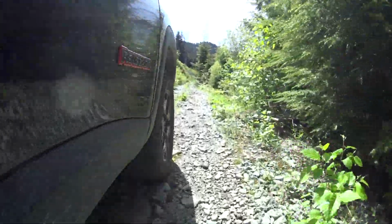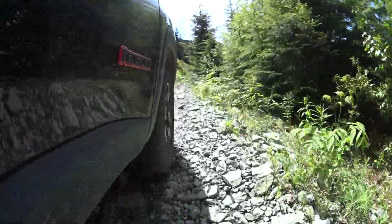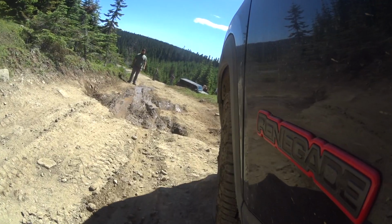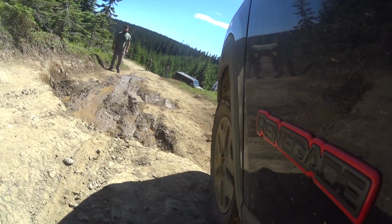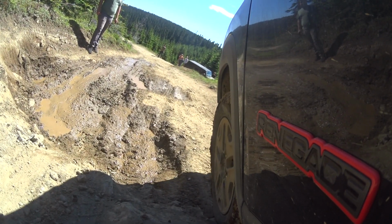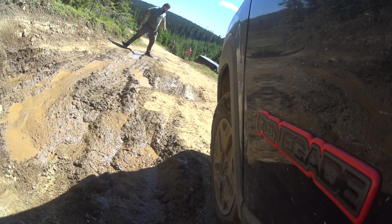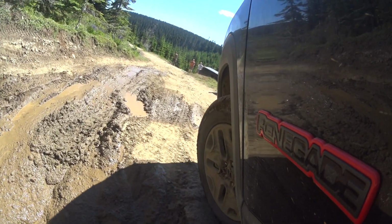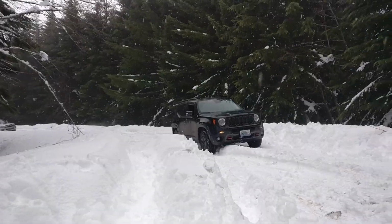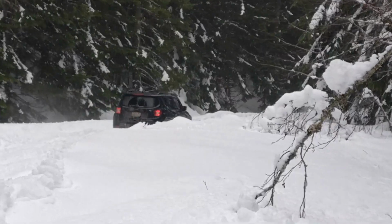Even after all the off-roading and such, it still drove straight as an arrow. Off-road wise, it did everything that I needed it to do. It hung out with Wranglers and Tacomas pretty much through anything. The breakover angle is better than a four-door Wrangler. The Renegade itself is narrower than the JK and JL Wranglers, and it has a lot better approach and departure angles than pretty much any off-road package pickup truck.